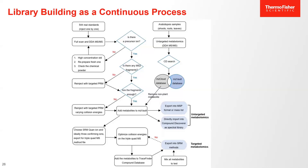They won't go into solution. They won't chromatograph. They won't ionize. They ionize, but they won't fragment. Or they fragment, but the fragments don't make any sense at all. All of those steps can happen incorrectly, and that's where we have this beautiful flowchart to say, how do we handle those, or when do we give up?